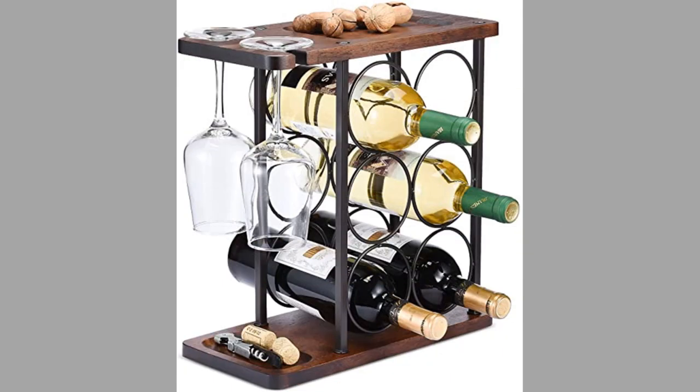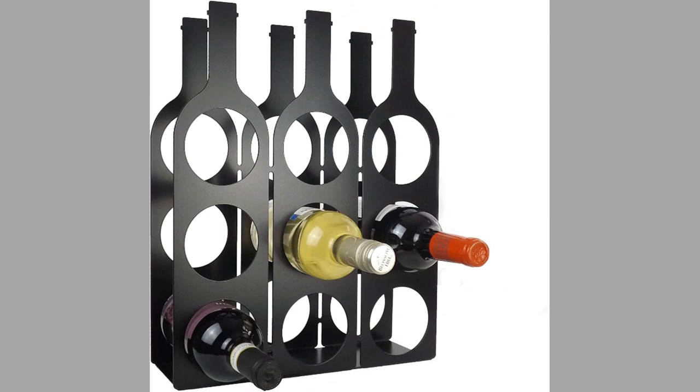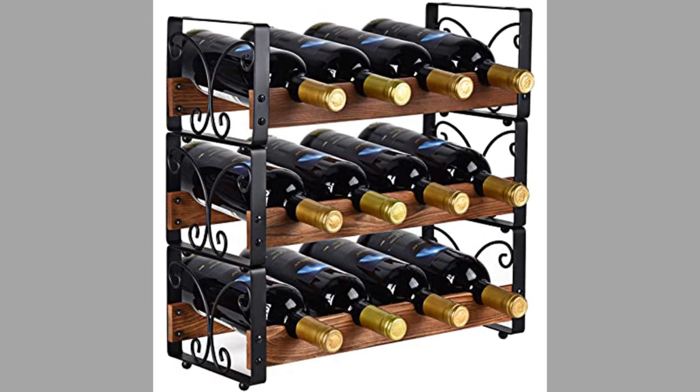Wine decor has become very popular in the modern home. Metal wine holders are a great way to create a decorative, sleek, modern appeal.